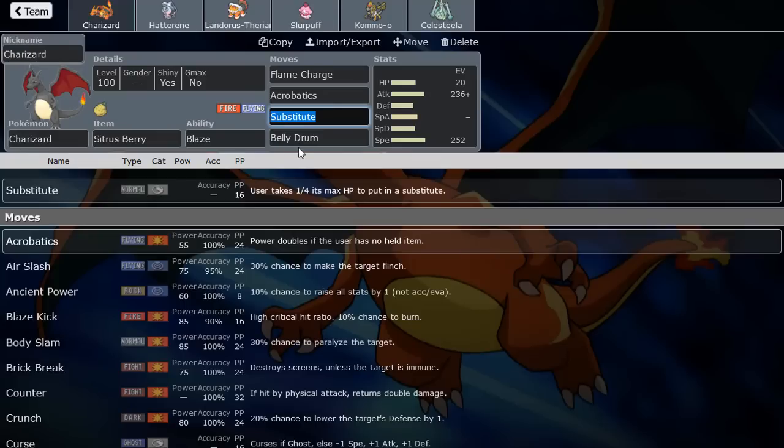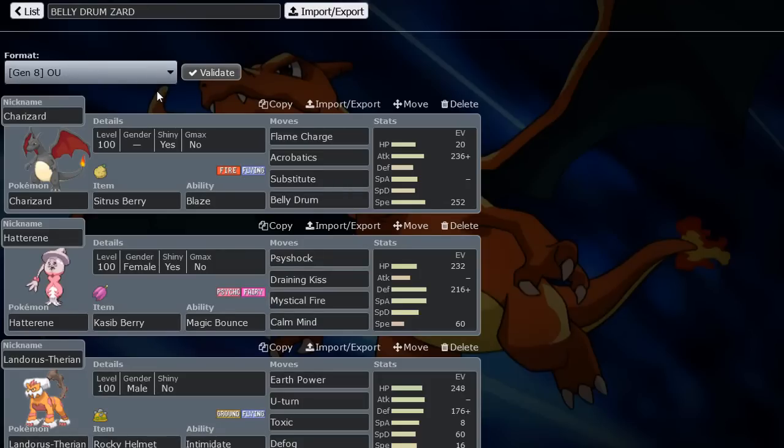And I like sub a lot because it guarantees certain conditions such that we don't get toxic maybe by Landorus. And then Belly Drum after that if they're rocking only toxic, U-turn and Earthquake as their moves without any kind of way to break the sub. We can also avoid Bisharp Sucker Punch, which could be pretty useful, and other such certain moves like toxic from other things, for example.